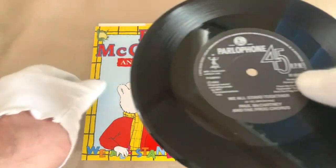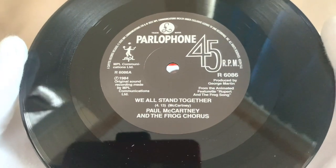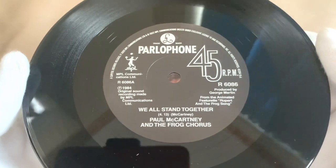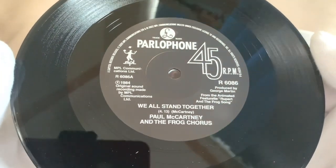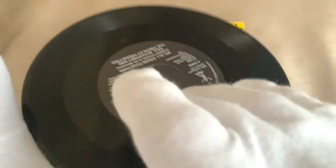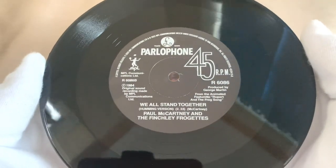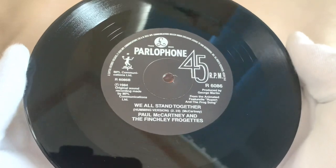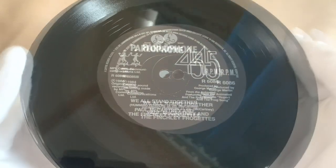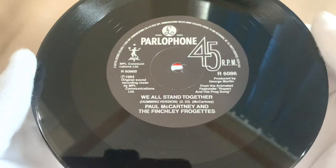And of course then we got that label again, nice reproduction, with the juggler on the left and the P1984 original sound recordings made by MPL, with on the right there the catalogue number, produced by George Martin, and from the animated feature Rupert and the Frog Song, We All Stand Together, Paul McCartney and the frog chorus. With the B-side, once again, on the left there you got the 1984 original sound recordings made by MPL details. On the right, produced by George Martin and the catalogue number, and from the animated feature Rupert and the Frog Song. And of course at the bottom there we've got We All Stand Together by Paul McCartney and the Finchley Frogettes.